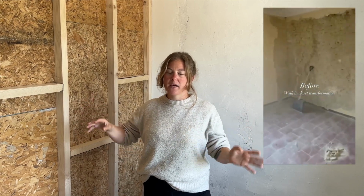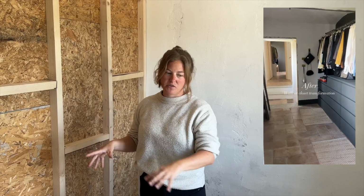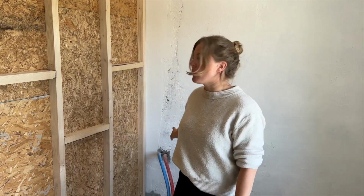Last and final step on our master suite is this bathroom. As you might remember, this room used to be a big bedroom, but a bedroom you have to walk through, which we didn't find very convenient. So instead we used the space to make a walk-in closet, and this will be the master ensuite bathroom. So we are putting up a double partition wall, so we can run all the bathroom tubes in the middle.